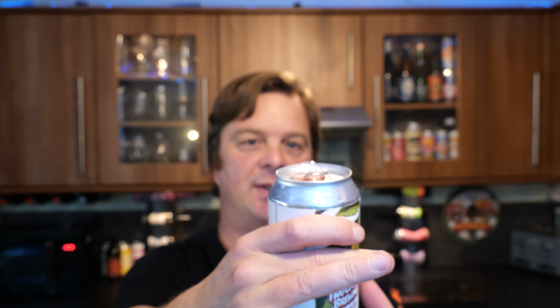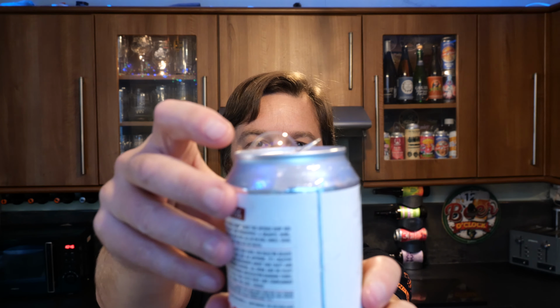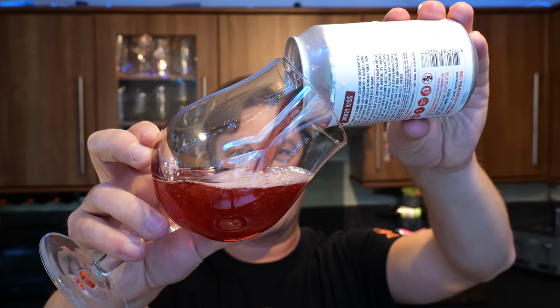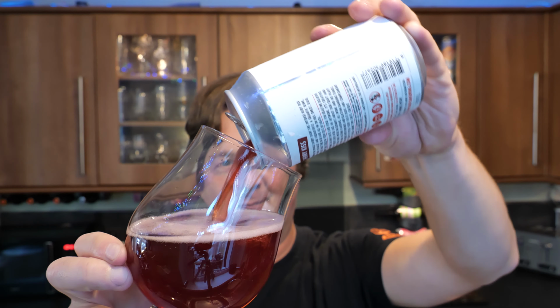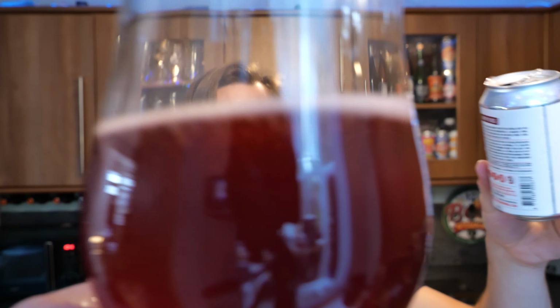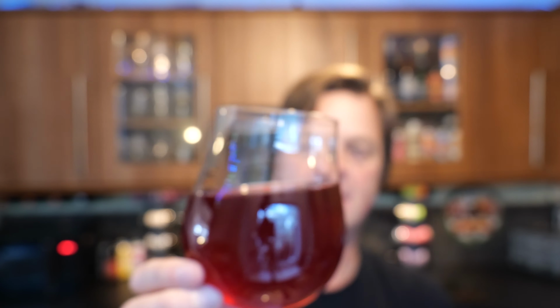Nice bit of smoke on the can opening. We got a nice little burpee bubble going on. Without further ado, let's get this beer in the glass. Oh, look at this! And see what we get. Look at this! Wow, wow, wow. Getting that dissipation up to the microphone. Hear that head dissipating really quickly.